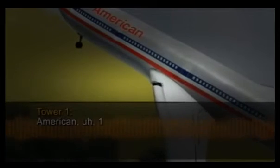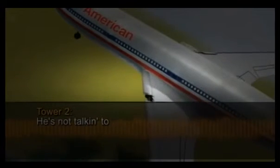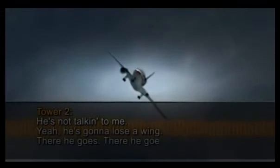American 191 Heavy, you want to come back into what runway? He's not talking to me. Yeah, we can lose the wind. There he goes. There he goes.